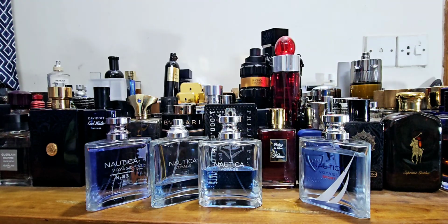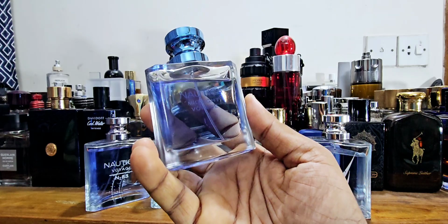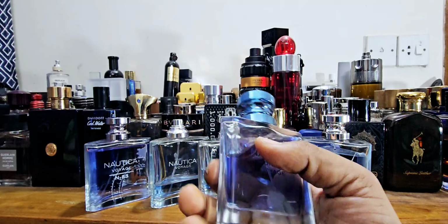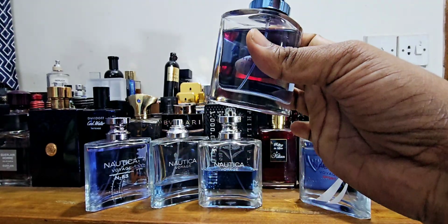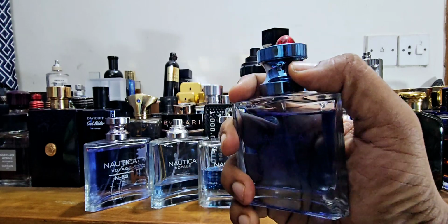So let's talk about this one last. I bought this from my brother. I saw him putting it for sale, and this is a cute little 50 ml, very cute, and it has a blue cap. These little details really make me happy. And this juice is a bit darker compared to the rest, and it fits very nicely in the hand, good for traveling.